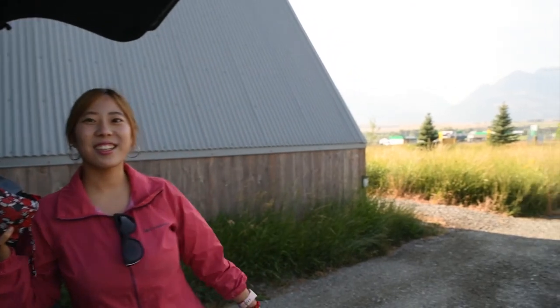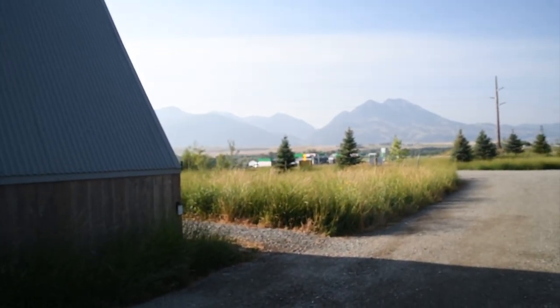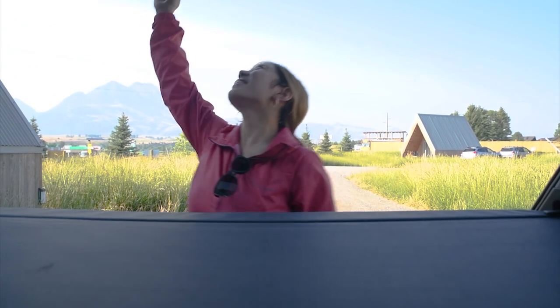Good morning! We are in Montana! Look at the mountain! So nice. Where are you going today? We are going to Yellowstone today. Let's go!